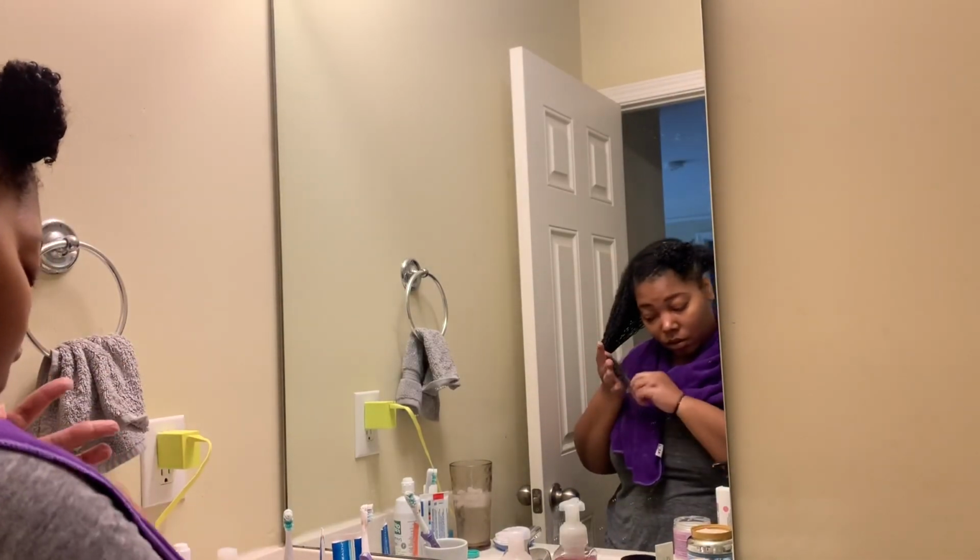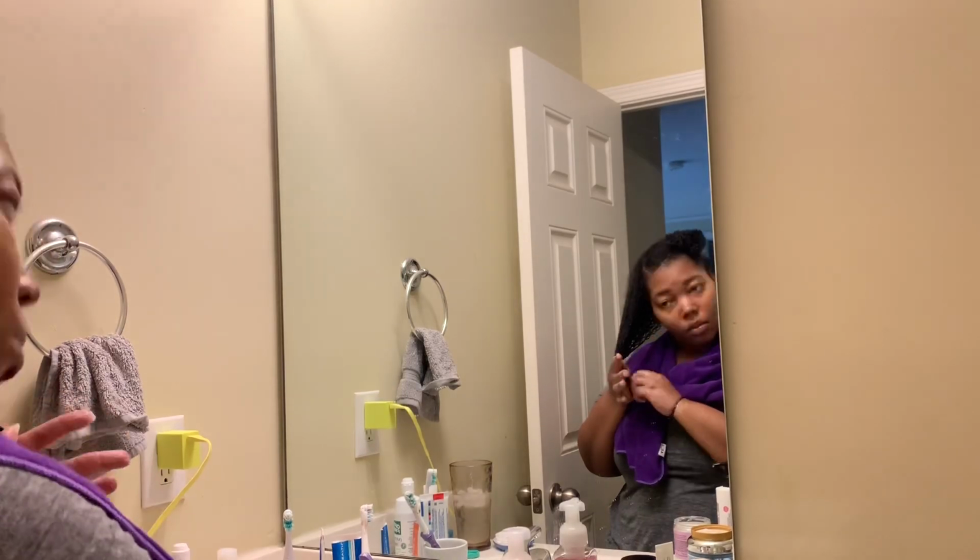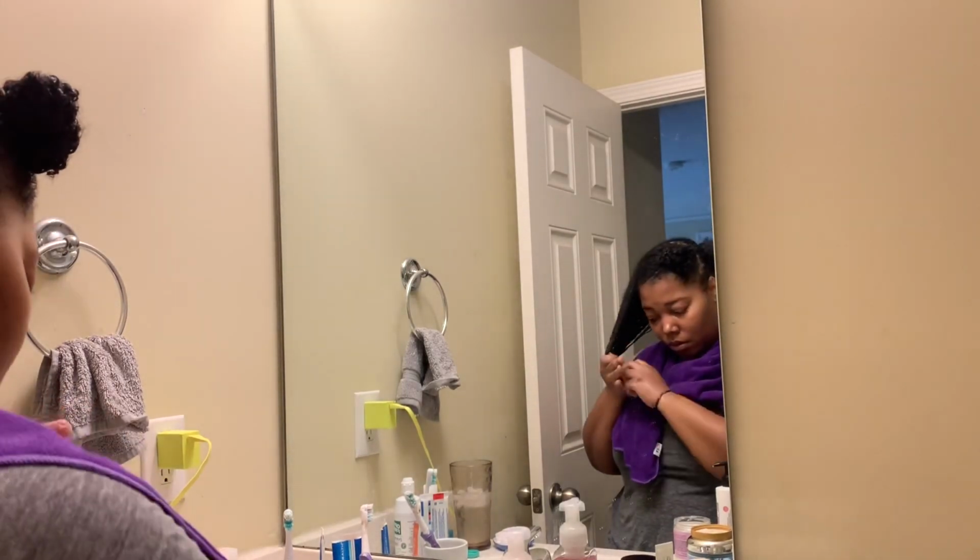So that's why I midweek co-wash. You guys don't have to do this. It just depends on what works well for your hair and for your skin. For me, this is the best combination with my hair and my skin.